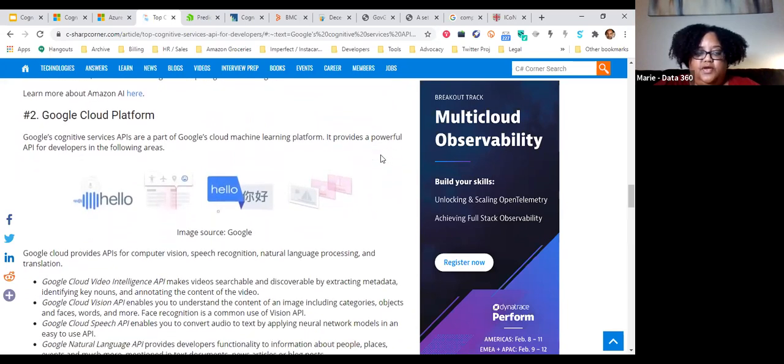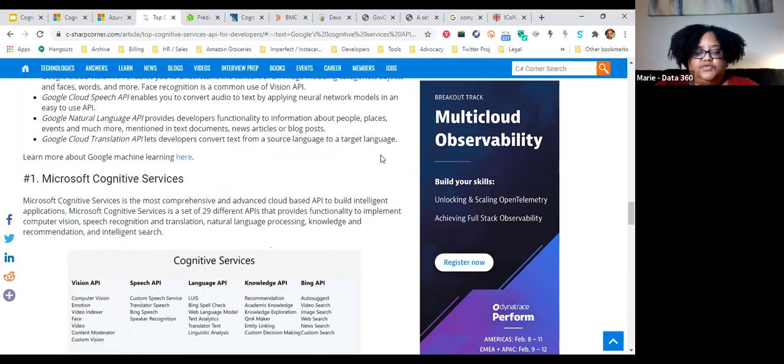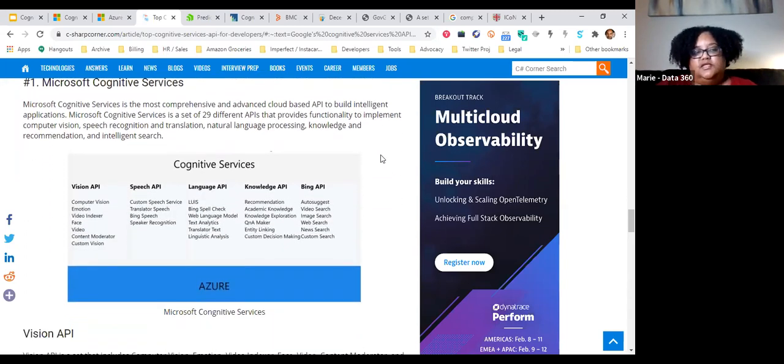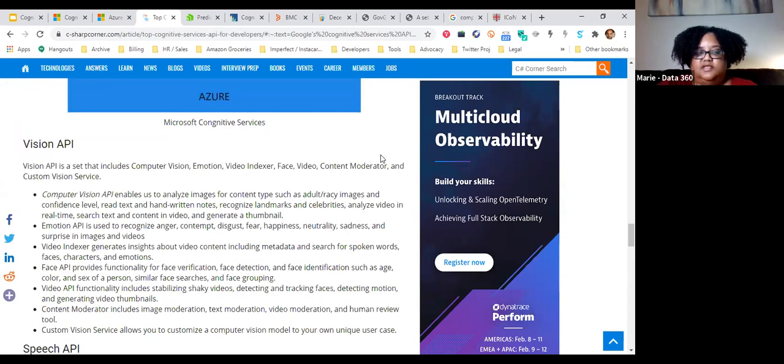And then Google, as we know, has many of these types of cognitive services with video intelligence, vision intelligence, speech intelligence, natural language processing, translation. And then Microsoft, which we just saw the video for, has a whole suite of vision, speech, language, knowledge, and Bing APIs that allow you to communicate with your audience more effectively using machines versus human labor or human processing. And there are just tons and tons of these examples. If you're interested in any of these fields, they are emerging together and being called cognitive services.